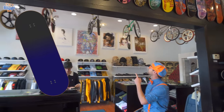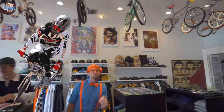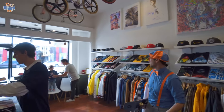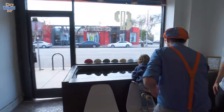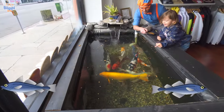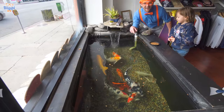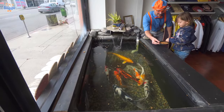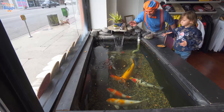Skateboard decks up there! Even BMX bikes! Whoa! This store owner must really love skateboarding and BMX bikes! Whoa! What's over here? Hey! What are you doing? Are you feeding the fish? The shop has a bunch of fish! Here you go. Alright. Throw it in there. Whee! Alright. Bye-bye, fish.